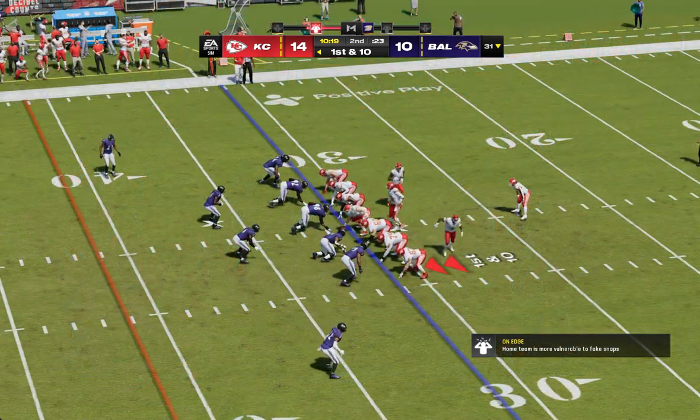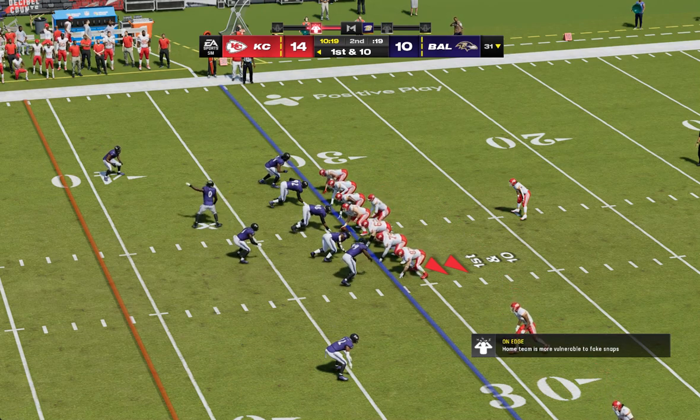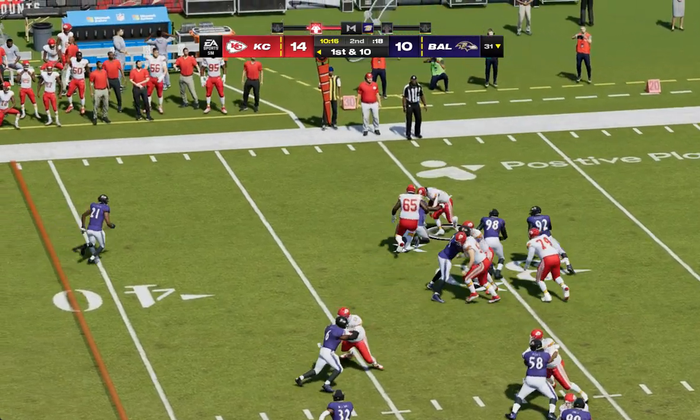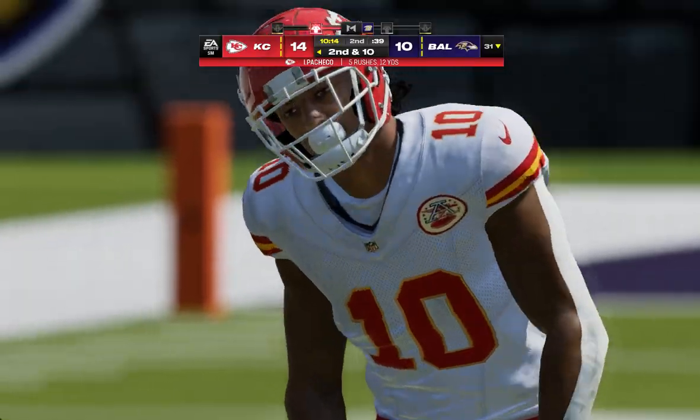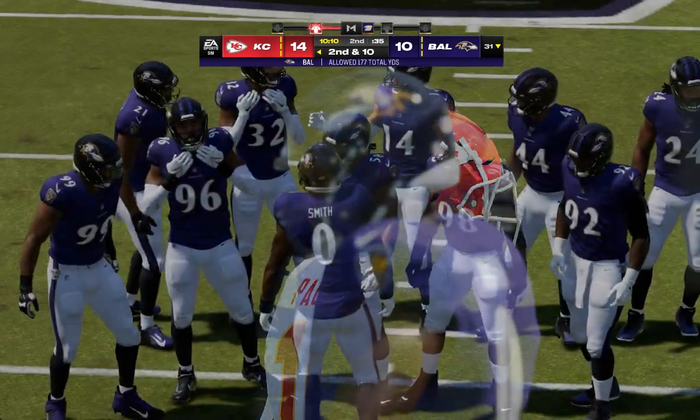Mahomes will lead the Chiefs up, 1st and 10 at the 31-yard line. Here's Pacheco to begin the drive, and they're going to stop him right at the line of scrimmage. Just no cutback lane to be found whatsoever.